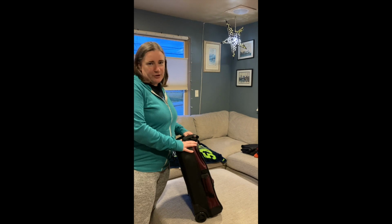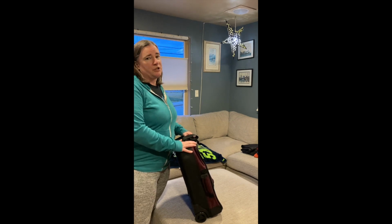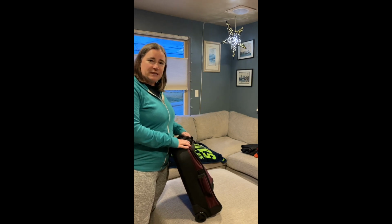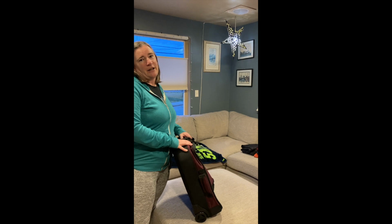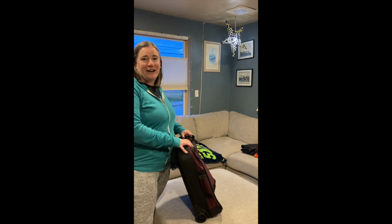What I'm packing for this trip is the same thing that I would pack for a longer trip, and I would just do laundry if I needed to. So I am going to show you first what's going to go in my carry-on, and then what's going to go in my personal item. And I am going to fit everything for this winter trip in this carry-on.